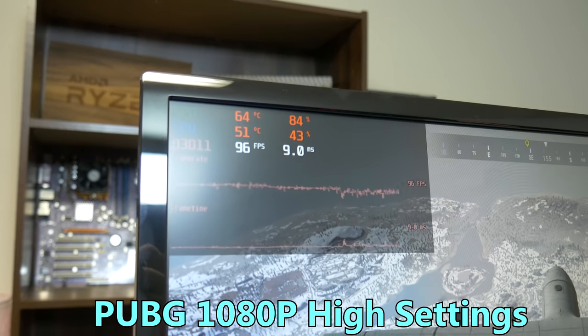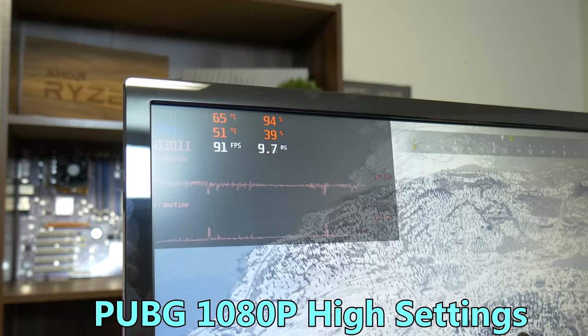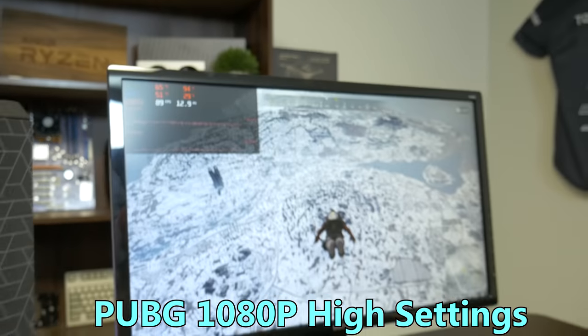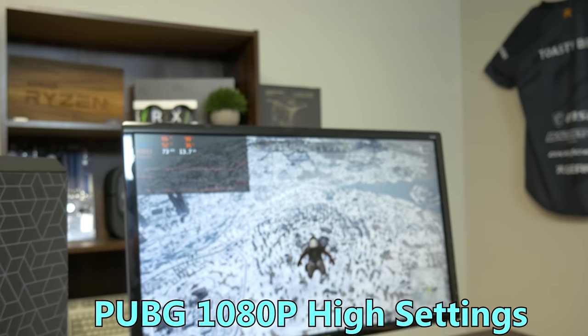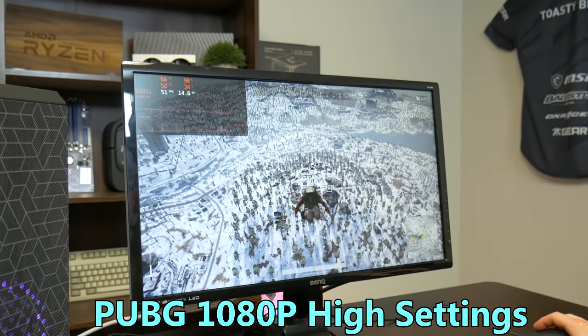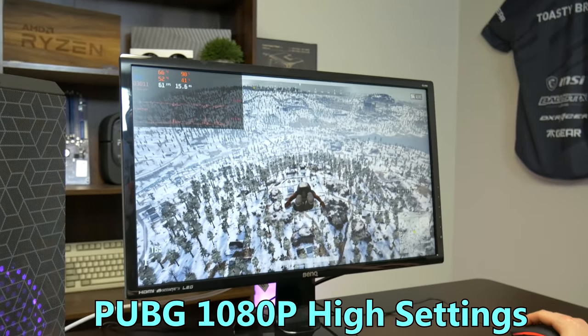The CPU usage is around 30 to 40-ish percentage, and the GPU usage is hovering anywhere between 94 and 98%. So again, this GPU is actually kind of holding back the processor a little bit. So you could get a better GPU if you want to upgrade the system in the future. And maybe it'd be a good idea to upgrade to a Ryzen 3000 series processor and then a newer AMD GPU. You never know, man. It's a good option to upgrade.